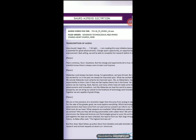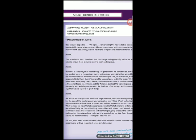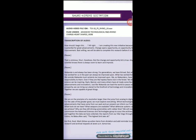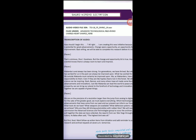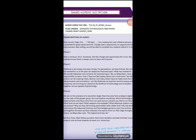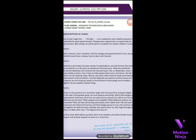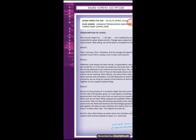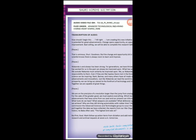Wakanda is and always has been strong. For generations we have thrived, but what has worked for us in the past can always be improved on. What has worked for life outside Wakanda must certainly be improved on. We as Wakandans have a responsibility to them. Even if there are helpless fawns in the forest, your science can be inspiring. Stark, Banner, and many others have all made some fascinating advancements and innovations. Just like Wakanda can lead the world to peace and prosperity. We can bring our planet to the front of technology and innovation, and together we are capable of greater things.